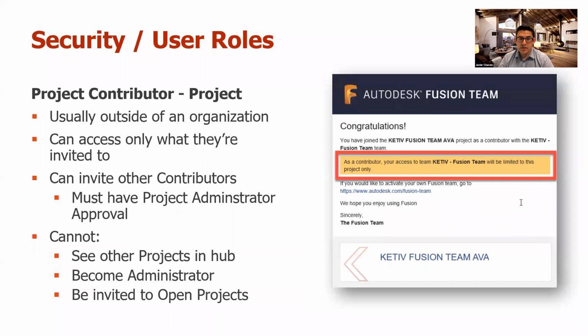And a project contributor, okay? So if you invite somebody outside of your organization that's not already a team member, maybe they work at a different company, their invitation will look a little bit different. It'll let them know that they're a contributor and they're going to have limited access, right? They might invite other members, but they'll need approval, right? That's a little bit different. And they can only access what they've been invited to. So even though we have 10 projects, some of these are open, some of these are secret, some of these are closed. They can only access the ones that they've been invited to. So they'll see an even more limited set of projects there.